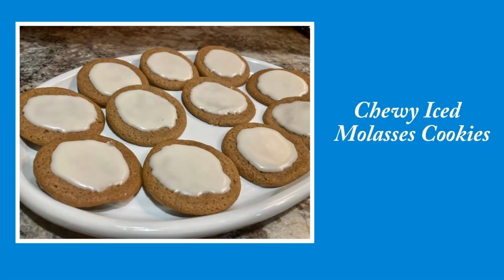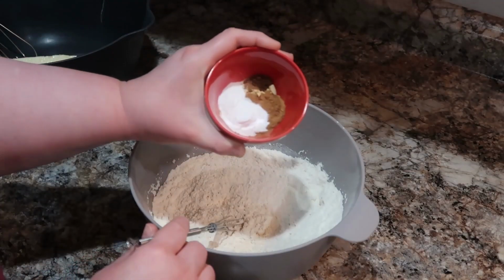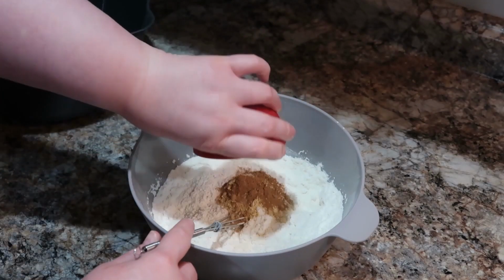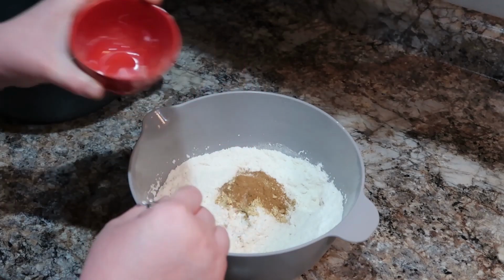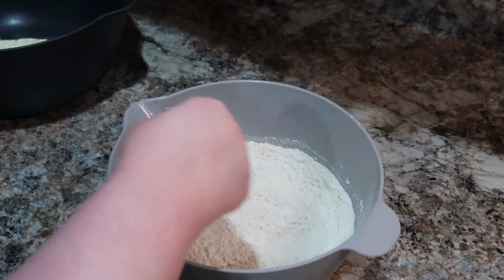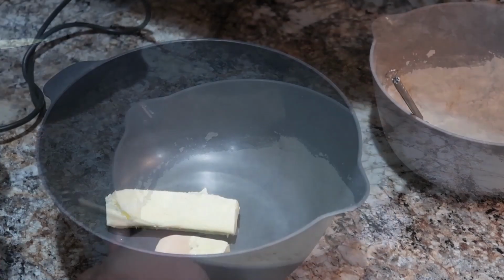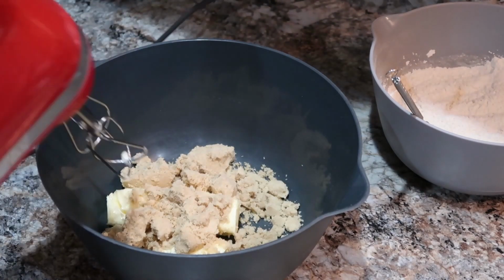So we're going to start off with our chewy iced molasses cookies. And we're going to get started mixing our dry ingredients up. I've got some flour in here. I've also got several seasonings, some baking soda, ginger, cinnamon, nutmeg, cloves, all that good stuff in there to make it all flavorful. And really, I feel like those flavors are really nice and Christmassy too. And we're just going to get that mixed in together well and set that aside and get working on the rest of our ingredients. So we've got some butter and some brown sugar that we're going to cream together.